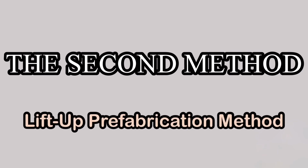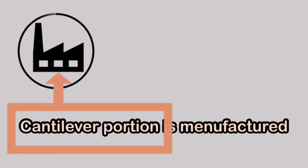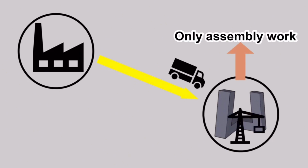The second method considered is the lift-up prefabrication method. In this method, the cantilever portion of the building is manufactured in a factory as large-scale modules, which are then transported to site and installed using a crane. Only assembly work is mainly performed on-site.